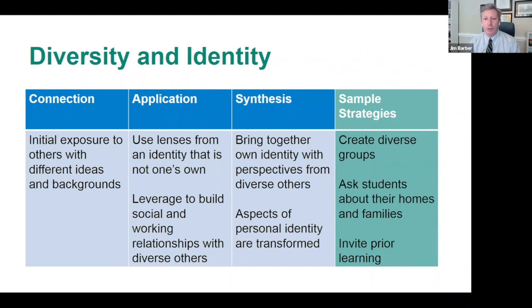Depending on what your role is on campus, this is going to vary. If you work in admission in some way, you have a very different power to create diverse groups in terms of creating structural diversity on our campuses, within individual programs, etc. Not everybody has an influence in terms of the admission process.